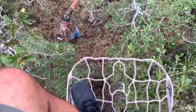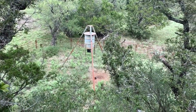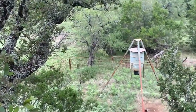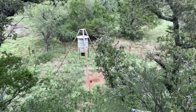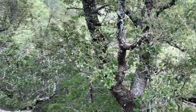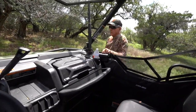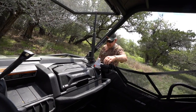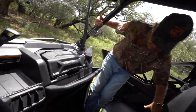I like it though. I like this setup. Just put a bag of corn in the feeder and set the camera up right there in that tree. So I'm gonna come back in a week, see what's on it, but we still got a couple more stands to hang. So I like it. I think something's gonna die out of this tree this year. All right, one down. There you go. I gotta figure that out. On to the next one.